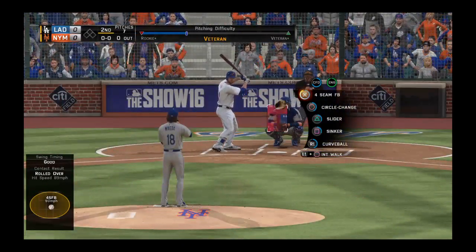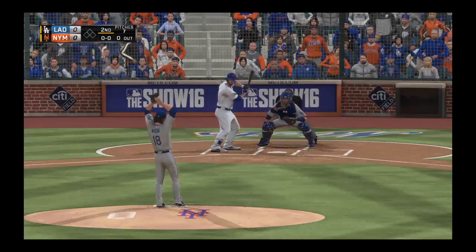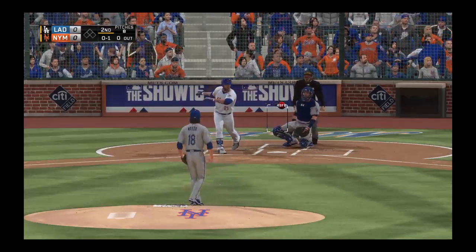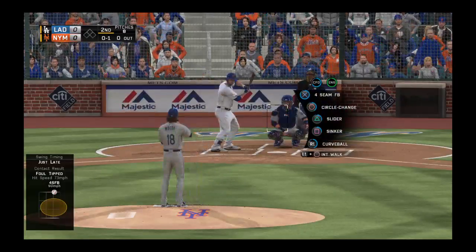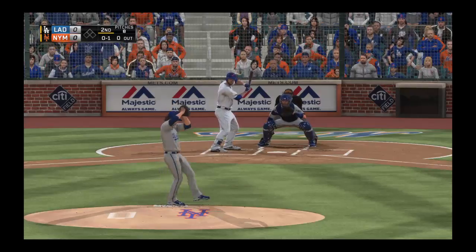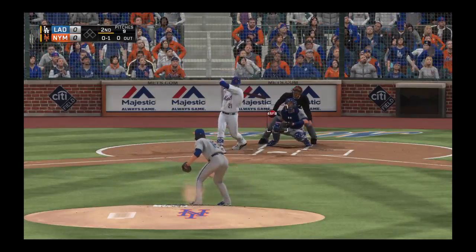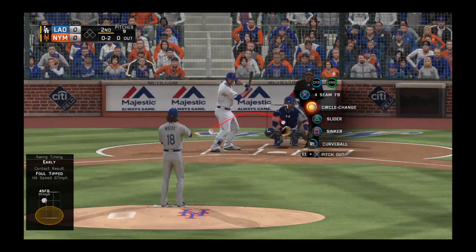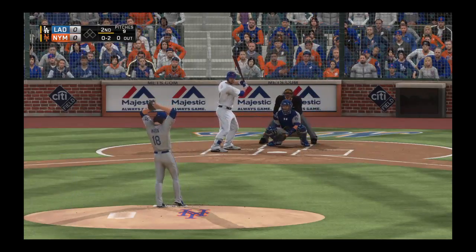Lucas Duda strides into the box now to lead off the home half of the second inning. And this is a guy that can make a big change in this game with one swing of the bat because you know he has big-time power. The windup and the 0-1. And he falls behind 0-2. Into the windup. Here comes the 0-2 pitch.